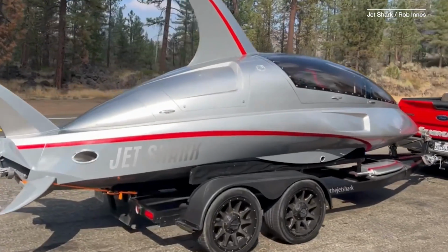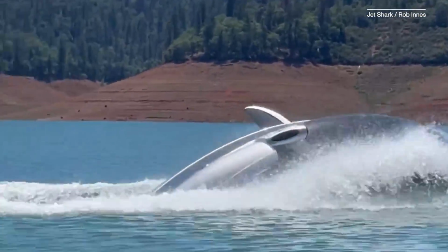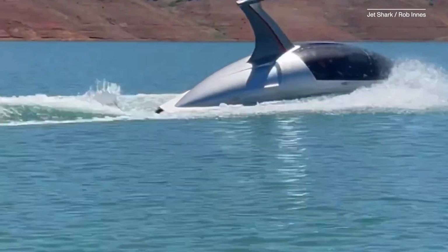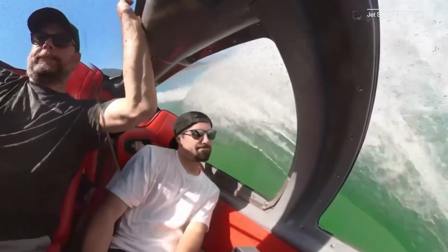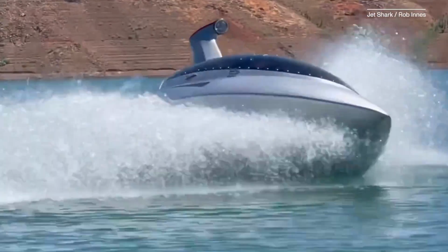There's still some regulatory hurdles and fundraising that needs to happen to get the Jet Shark to the commercial phase. It is registered as an inboard power boat. The Jet Shark you can basically own just like a regular boat. You don't need any special licensing for it. So we'd like to see the commercial operations start doing beta testing end of this year, early next year. And then we'd like to start delivering the first batch of boats end of 2024.